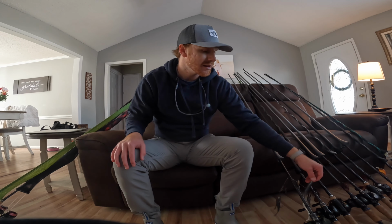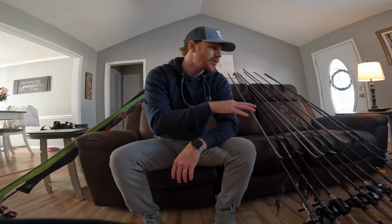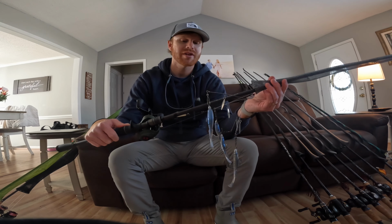So with my casting setups, I'm going to start from the heavy to the more medium action rods. I love getting and experimenting with new setups and new gear. This is a fairly new setup here. I've had the reel longer than the rod itself. This is the new Abu Garcia Pentista X, the 7'3" heavy fast action.